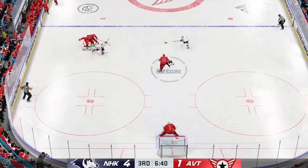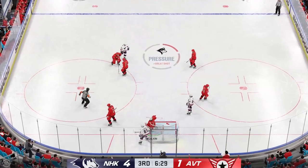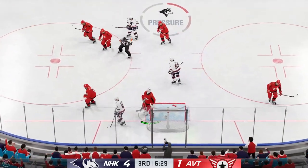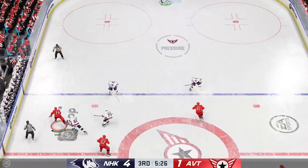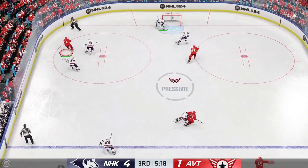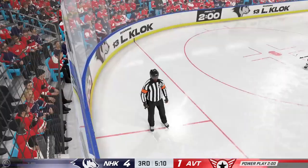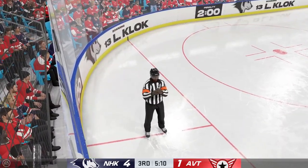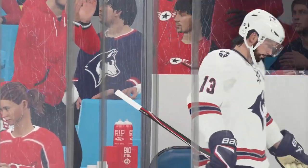Gaining momentum along the wing. Here's a pass to the middle. Oh, and he comes up with a stop. Vaults got it across the line. We got a penalty coming up here. Whistle stops the play. The Nationals are going to be penalized for a boarding call here.